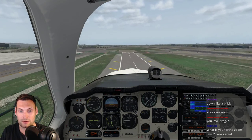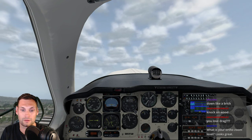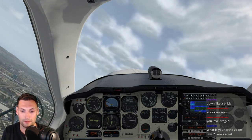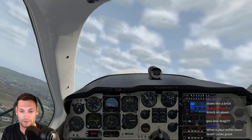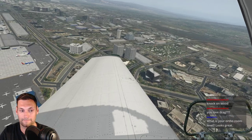Skyhawk 5276 Papa, requesting taxi instructions to runway 30 right. November 5276 Papa, runway 30 right, taxi via Alpha, Bravo, and pattern altitude. Actually, park on the north side of the ramp near Alpha 11.